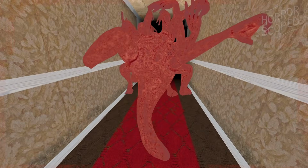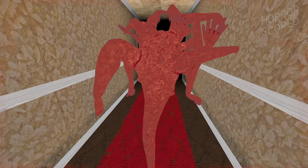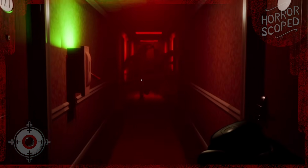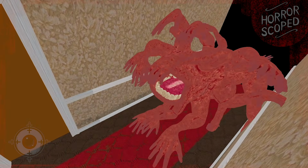They're pretty creepy looking though, with a dozen or so hands extending from their body and a mouth full of giant teeth. It's hard to get a good look at them when they're chasing you, and I'm starting to think that's probably for the best.